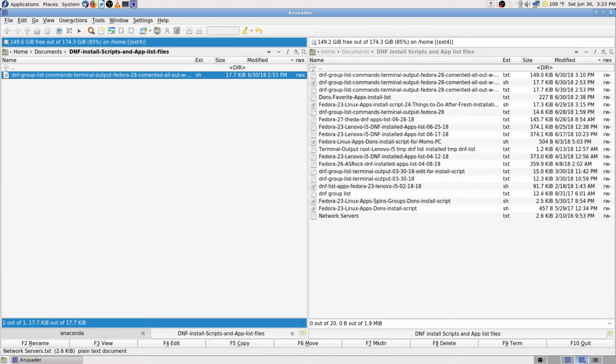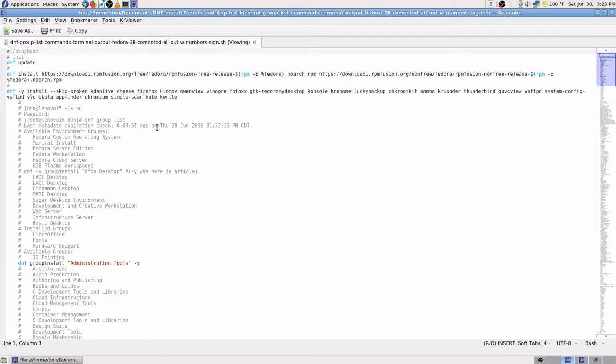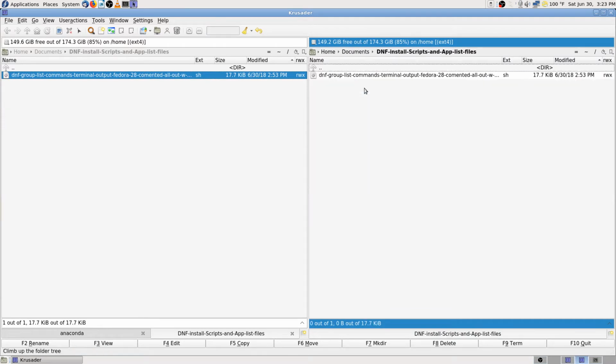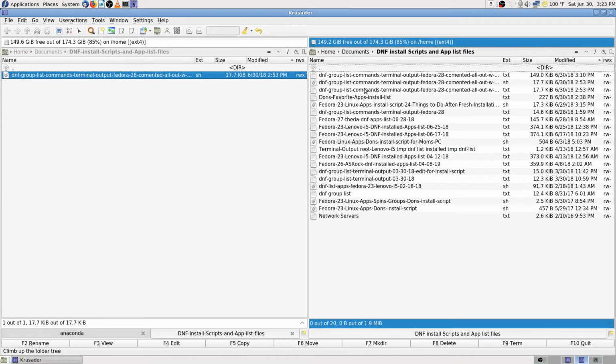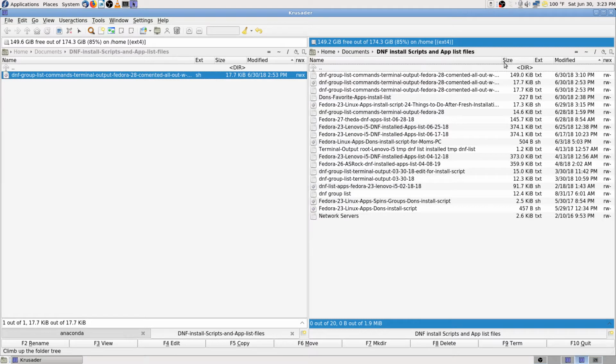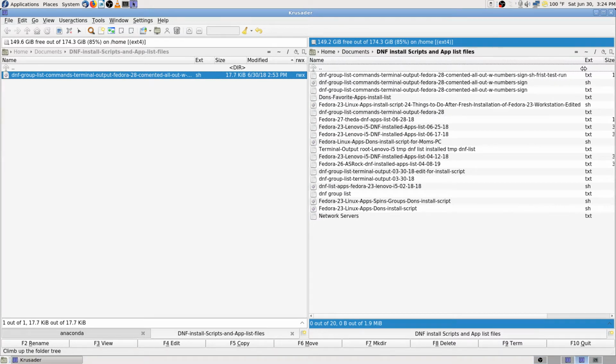Okay, I want my terminal output. Where did I put that? What did I just open? That is the terminal output, isn't it? No, that's the script. Okay, so I thought I saved it in there. I must have saved it in there. It might not have been showing up. I don't know if that'll allow me to see it or not. What did I do? I dragged that by accident. I don't want that. I want to make it wider. Okay. First run. Isn't that what I opened up?